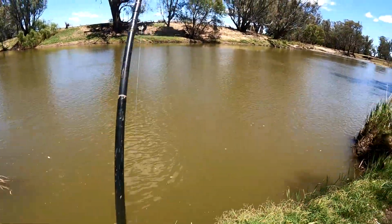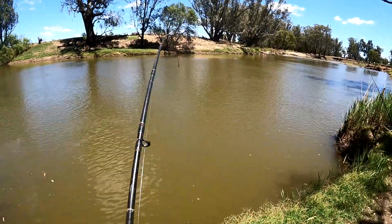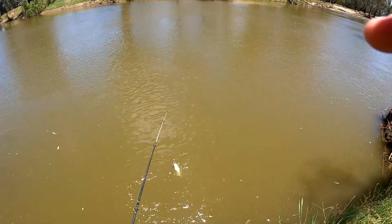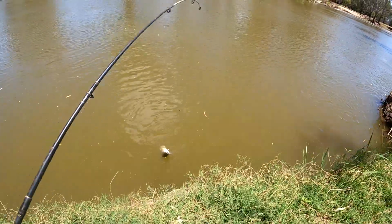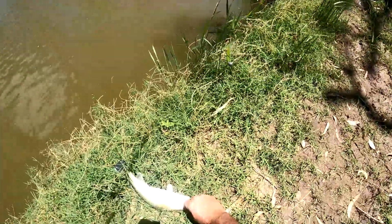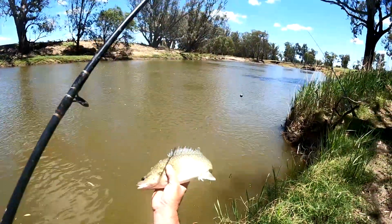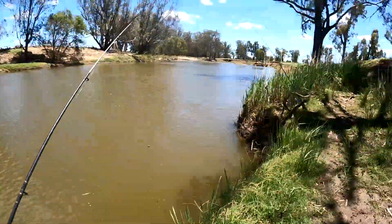Here he comes. I got him. Got him off. Nice yellow belly. Oh no, a little cod. Oh well, I shouldn't say oh no. We'll get him up and back in the water. He's only just lip hooked. Won't even give you a look at him, look. Probably not even 30 centimeters. He can go straight back in.